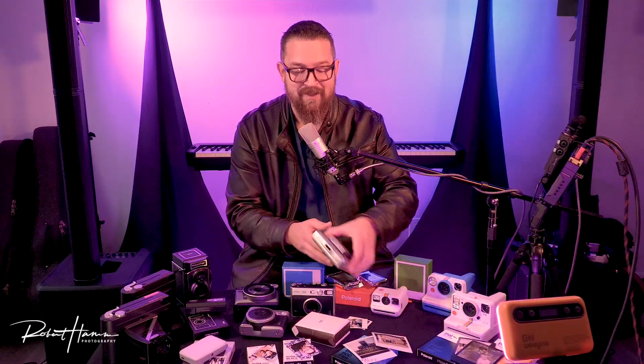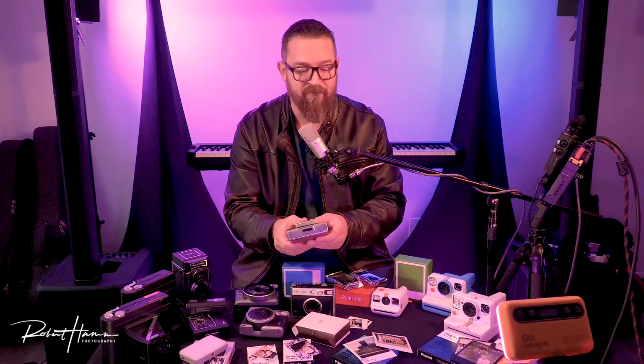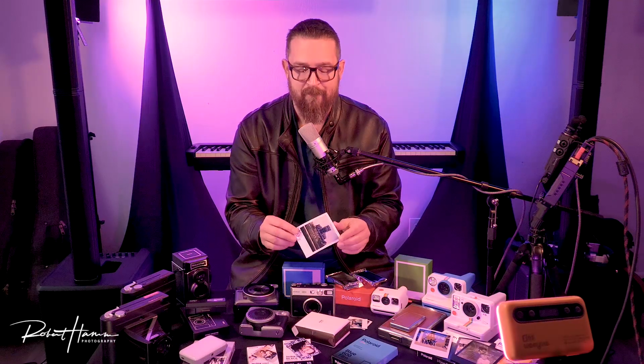It was such an iconic brand back in the day, gave us amazing cameras like this SX70 right here, which still works to this day, one of my favorite cameras. But they lost the original development process, or at least that's what they say, which means that the film doesn't develop the same way that it used to.